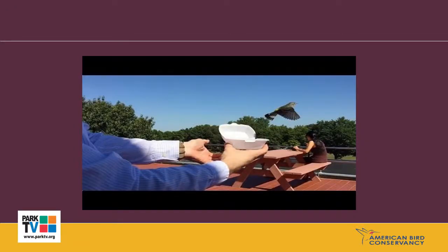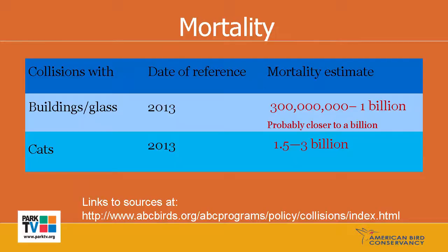There was a bird that had been rehabilitated and was being released, and they released it right in front of a mirrored glass wall. Oh. People are always asking, do you have video of birds hitting glass? No, it's almost impossible to know exactly when and where that's going to happen. And I certainly wouldn't want to replicate that. So, numbers.